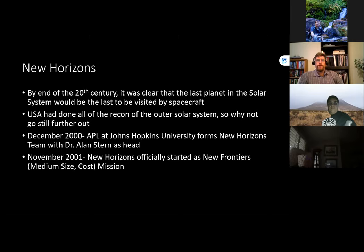So then New Horizons gets started. It was not, as I said, the first Pluto mission that was proposed. There have been several others which were studied by NASA and denied. But by the end of the 20th century, it was clear that the last planet in the solar system would be the last to be visited by spacecraft. The USA had done all of the recon of the outer solar system, and it was only natural to think, why not go still further out? In December of 2000, APL and Johns Hopkins University formed a team with Dr. Alan Stern as its head, and that began the New Horizons project.